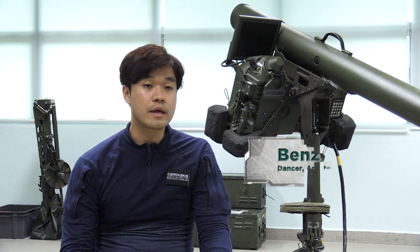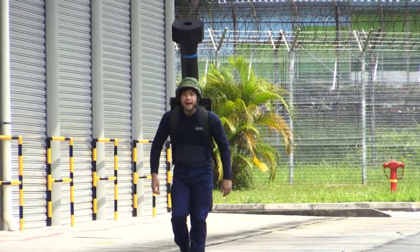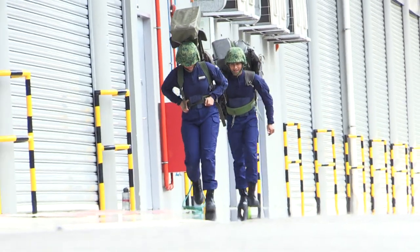To be honest, walking with these equipment is really tough. Even though it's just 100 meters, like we felt that at the end of the walk, we actually felt it. It's actually quite exhausting, like to walk 100 meters with the equipment.